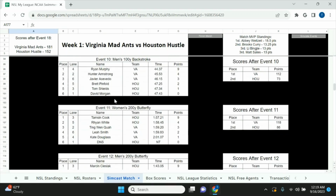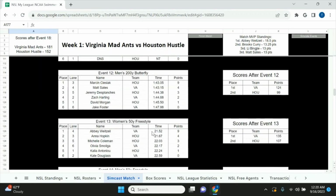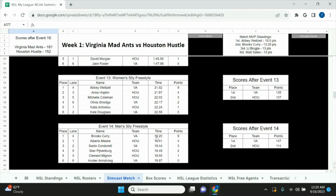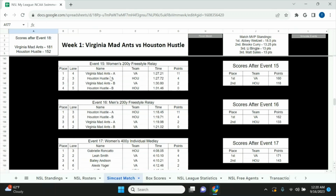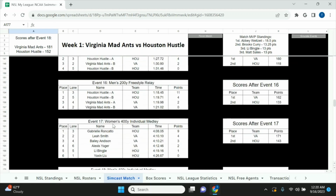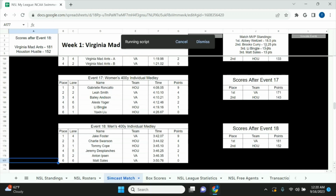And so let's see what else happened. 200 butterfly. NCAA gets our fastest swimmer, but only in third. Matt Sates goes 1:43 in 2 fly. Abby Whitesell gets the win in 50 free, 21.5, and then Curry with a 19.2 finish, getting that win there. And then medley relays, we did finish first on the women's side. Men's side didn't look that great there. And yeah, so let's go simulate to event number like 28. Actually, let's go to 30. Let's just go to the end.